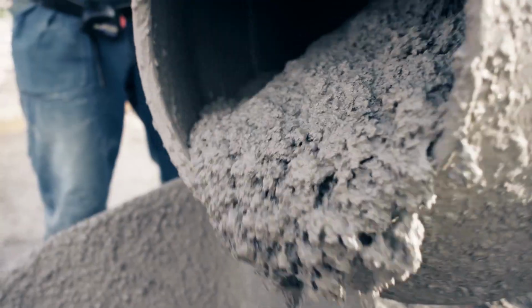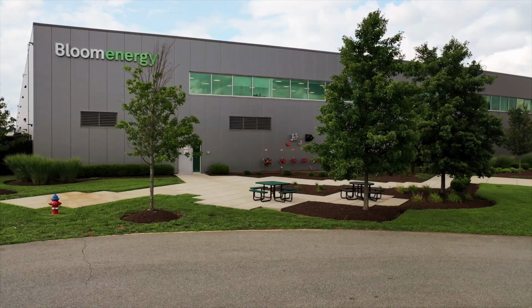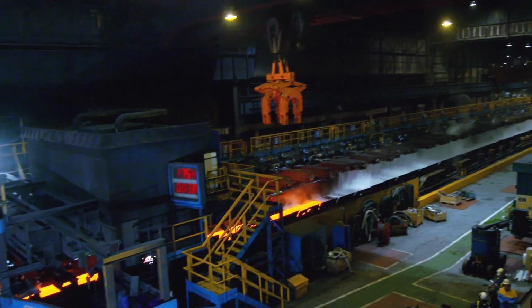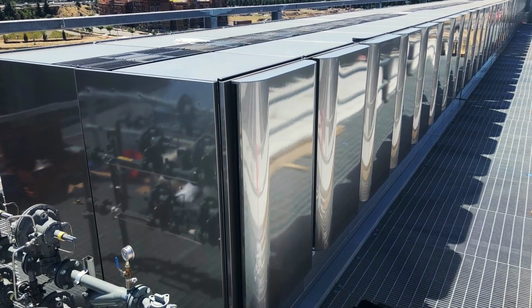Steel, chemical, cement, and glass manufacturing account for 22% of global carbon emissions. At Bloom, we have a game-changing solution for these hard-to-decarbonize industries. The energy required to power high-temperature furnaces at these factories can be produced on-site using Bloom electrolyzers and renewable electricity.